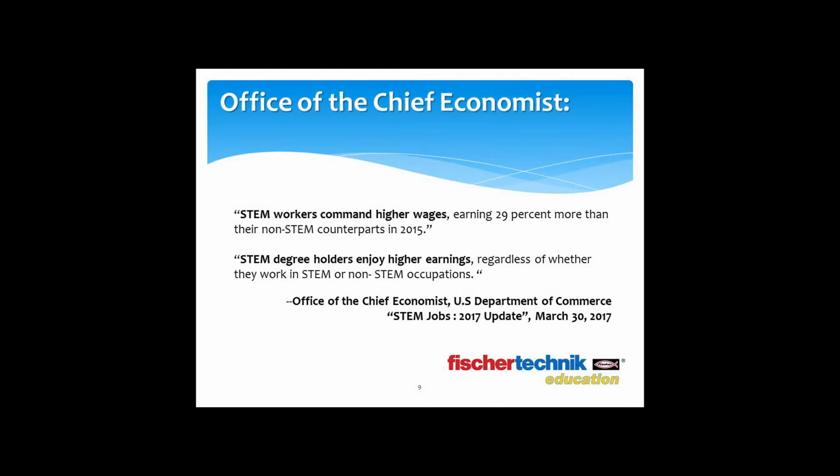Now, as Chesloff goes on in the article to state, quote, supply is low and demand is high. There is a mismatch between projected future jobs requiring STEM skills and the projected supply of qualified workers to fill them, end quote. Now, going back to the STEM Jobs 2017 update released by the U.S. Department of Commerce, which I referenced before, here are 3 key points mentioned in that report that are well worth keeping in mind when considering the importance of STEM education to the worker. Key point 1. STEM workers command higher wages, earning, on average, 29% more than their non-STEM counterparts in 2015.